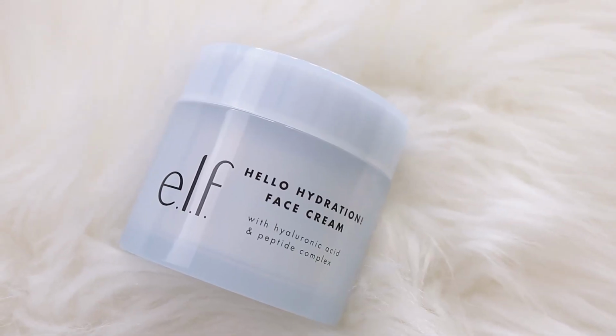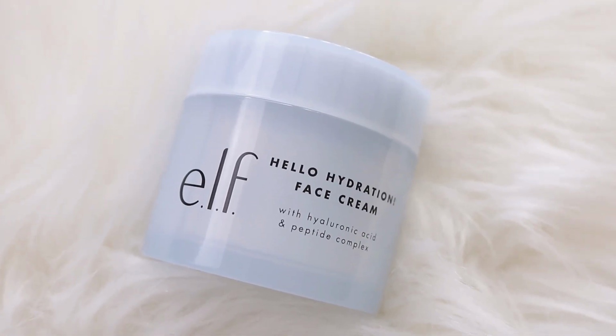So the first product that I'm going to be using today from e.l.f. Cosmetics is this e.l.f. Hello Hydration Face Cream. It's made with hyaluronic acid and peptide complex, and it comes in this very sky blue container, which I think is really classic and looks really cute. I have dry skin, so having hydration and moisturizer is very important, and this retails for $12. So I'm going to try it out to see if maybe it's a good option for an affordable moisturizer.